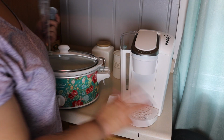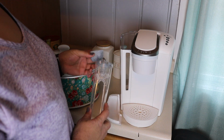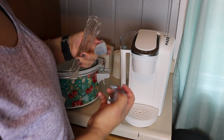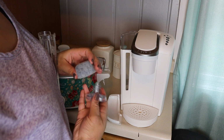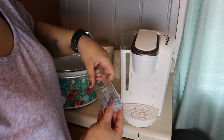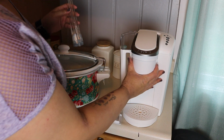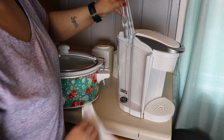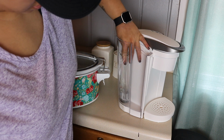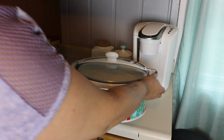This is it all set up, but I didn't know it actually comes with a water filter. So you take this off, and then you put this in there like that. And then it stays like that, and then when you put it in here, you put it on that little black thing, just like that. It is the crock pot all put together.